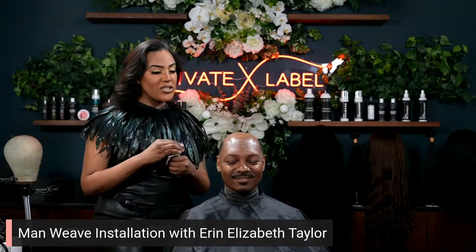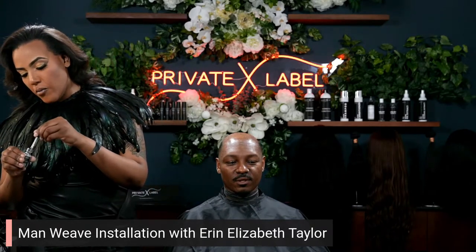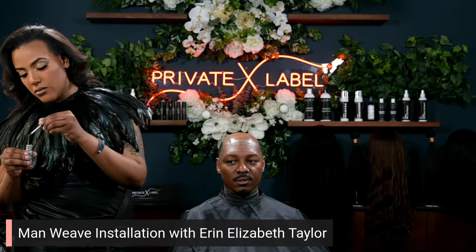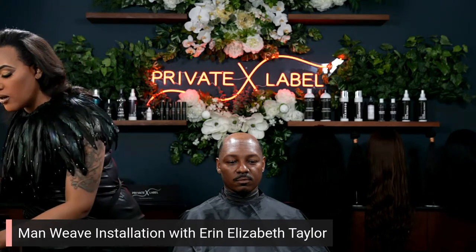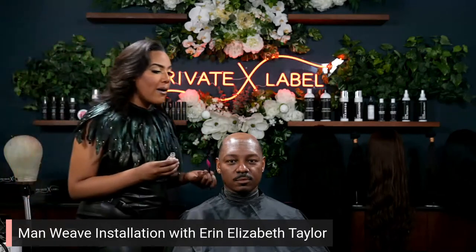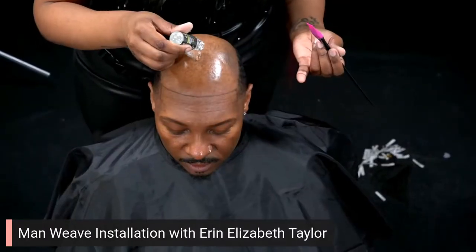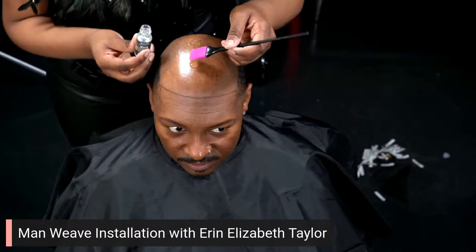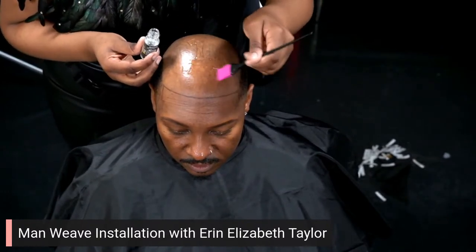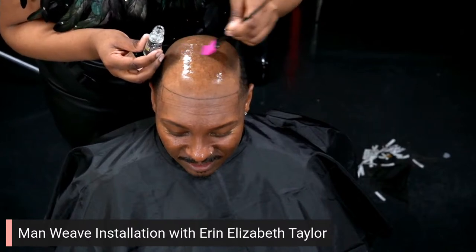We're just going to go ahead and apply this. We're going to be generous with our glue. We want to give a good solid coating. One of the things that I will say about this glue, it does take a little longer to dry. However, good things come to those who wait.